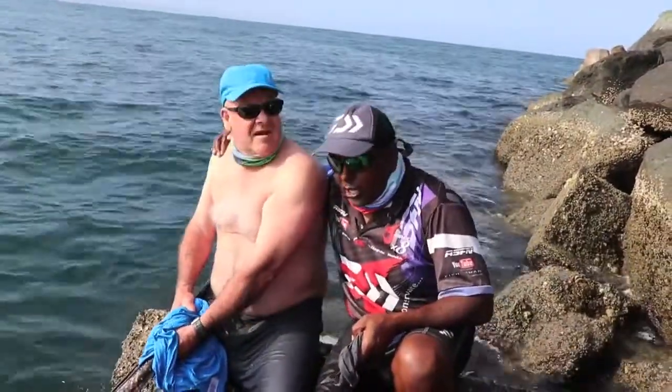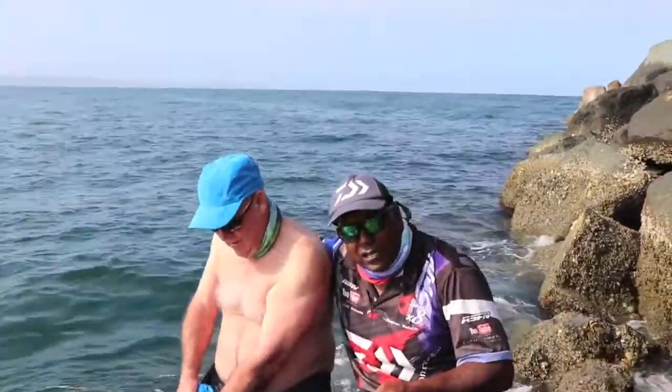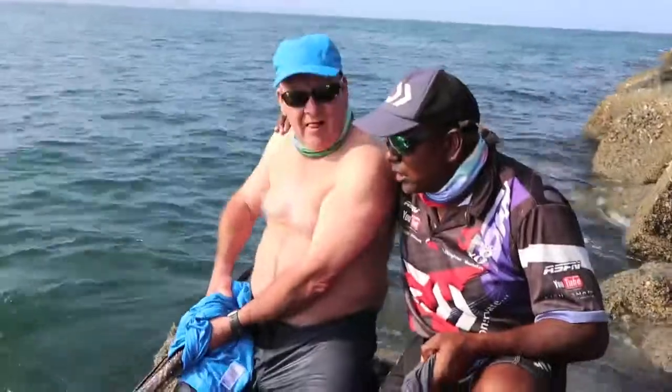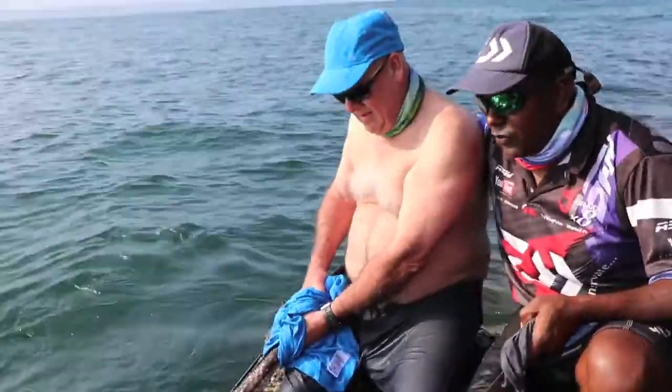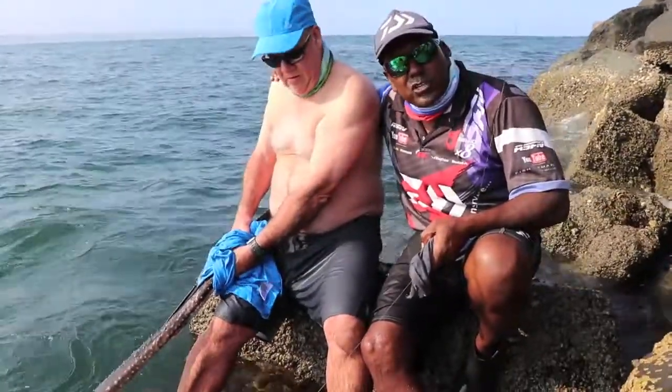So we got it under control. We got the tail secured. We got the head secured with the trace line. We got this fish in water. So the fish is quite safe. It's not distressed. It's not getting hurt. We're going to cut this cable now and let this fish go.